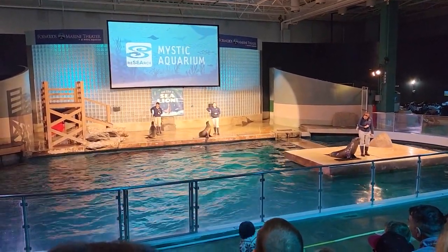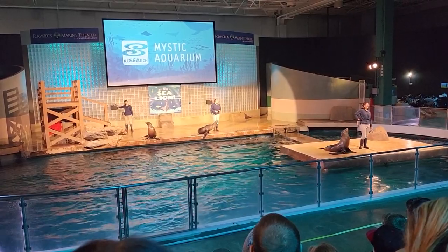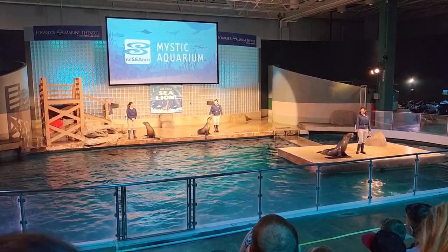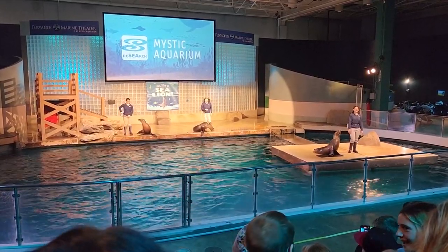Camera. Now, sea lions also have their own unique vocalizations or sounds that they use to communicate with one another. And each sea lion has their own unique voice, just like you and I do. So let's listen to our sea lions. This is one way a mom could locate her pup.